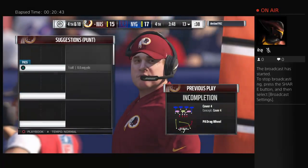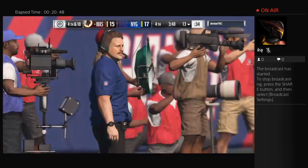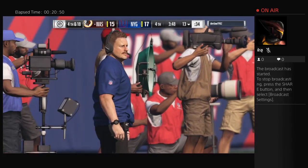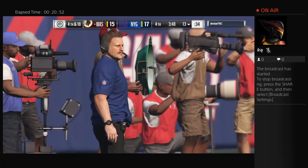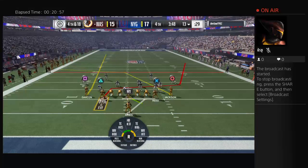He was trying to find Deshaun Jackson that time, and it's fourth down. It appears that the pressure is affecting him today. Normally, he knows exactly when to get rid of the football, but today, because he's been hit a few times, he's getting rid of it a little bit too quickly.